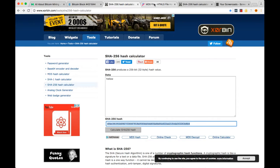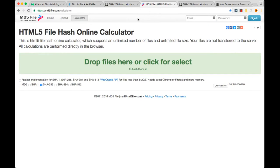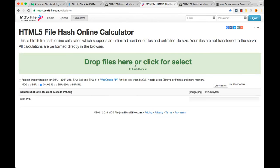We can also hash files. So here's another website that allows you to hash files. I'll drag a screenshot in to here. And this screenshot here outputs this hash.